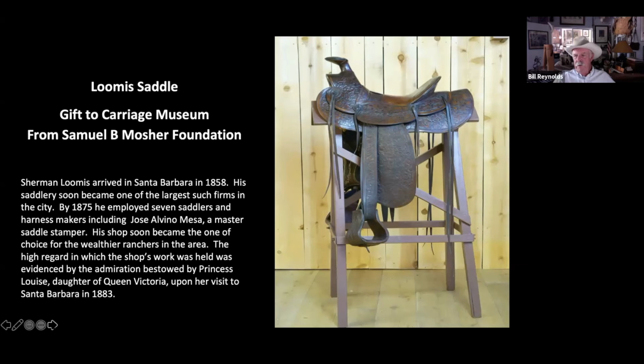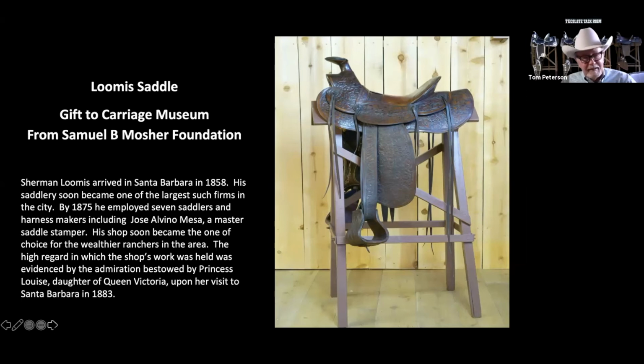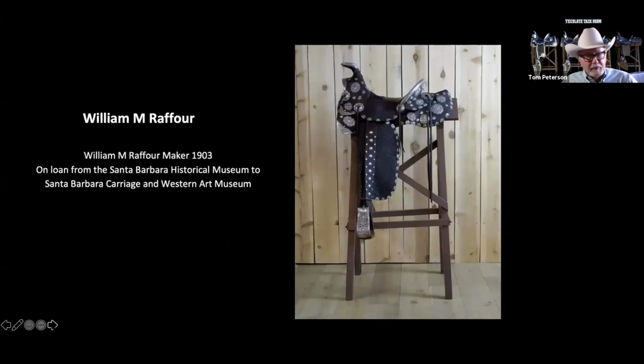Yeah, which is kind of mind-blowing. It's over 100 years old and you could still put it on a horse today. And again, this is one of several that we have. This is a great saddle. It belongs to the Historical Museum too. And this is one of two that are known today.